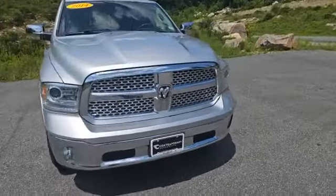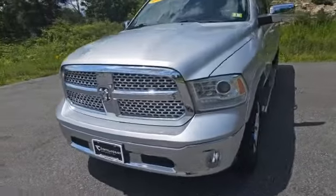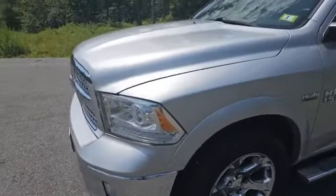Alright, now here it is, and I'm just going to walk you all around the exterior of this truck so you can see for yourself whether or not there are imperfections. I'll be nice and thorough.